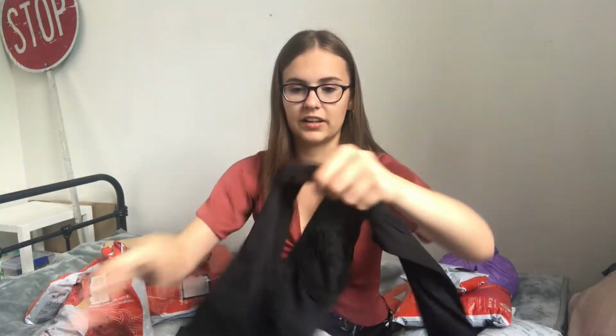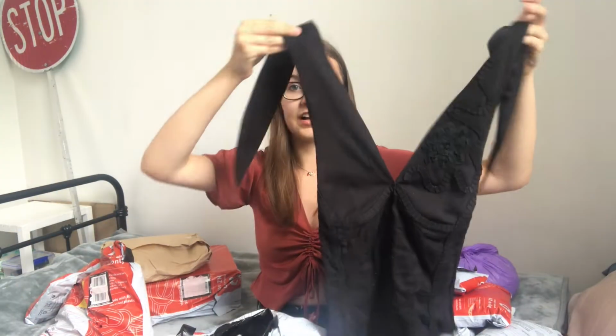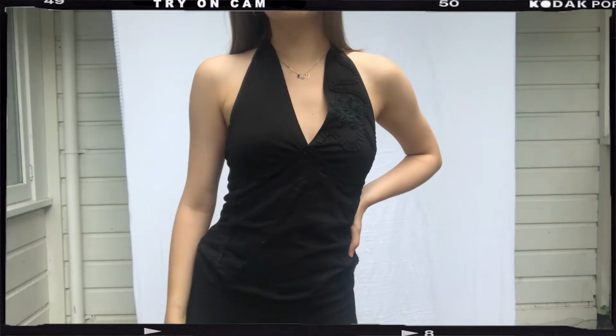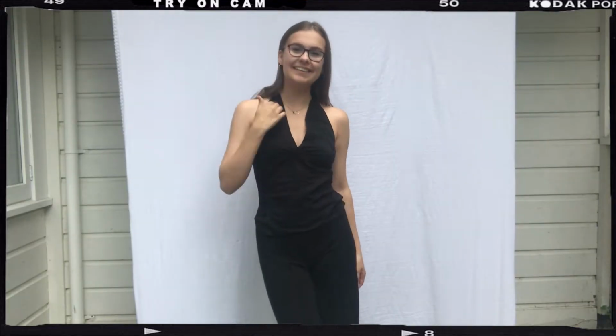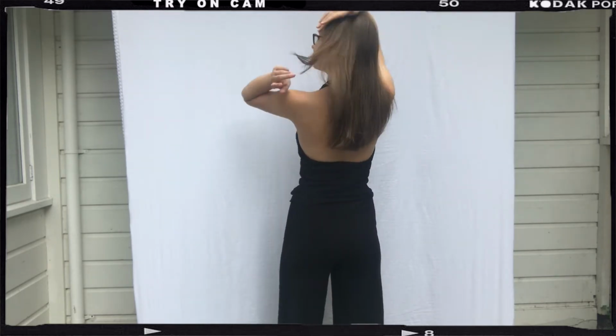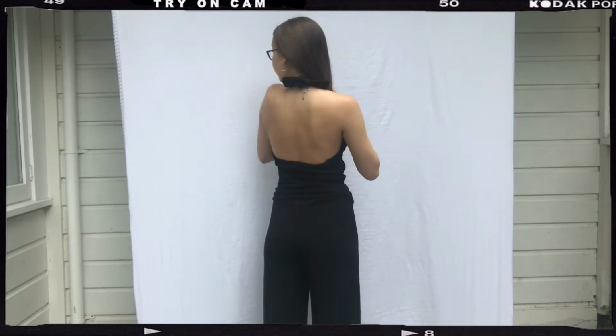And this is quite cute, a little bit different, a nice halter top, and it's got some cute embroidered patterns on some of it, which makes it a little bit more unique, and it's got under cup patterns as well, which makes it kind of flattering. Oh my goodness, there's so many parcels that inside this parcel another parcel has got stuck.